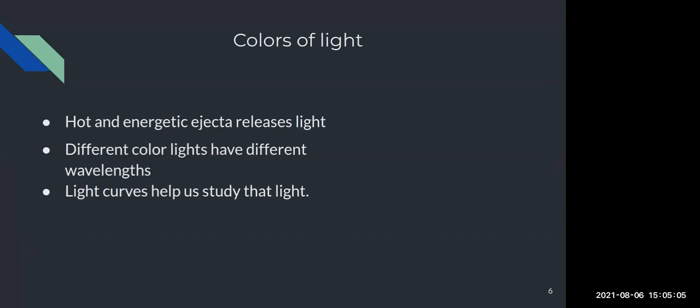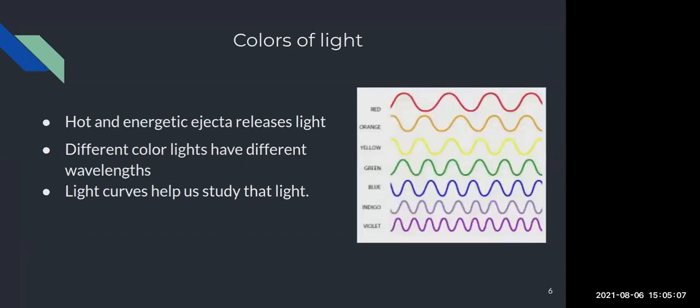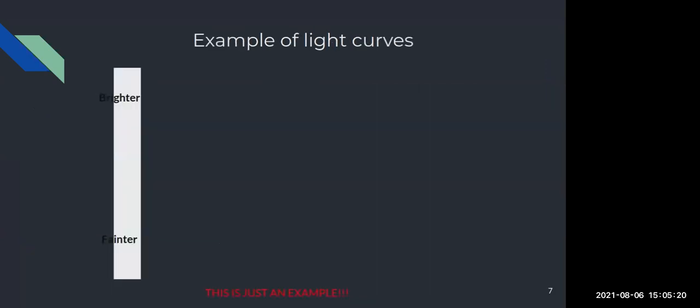Colors of light. Since ejecta is very hot and energetic, it releases light. Different color lights have different wavelengths. Light curves can help us study that different light. This is an example of light curves that we made.